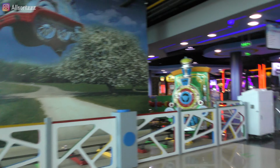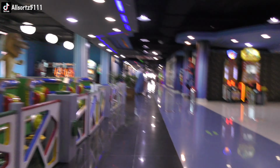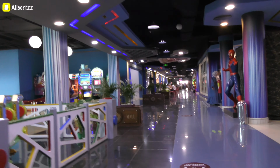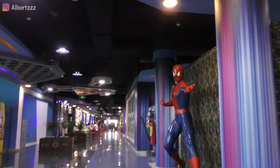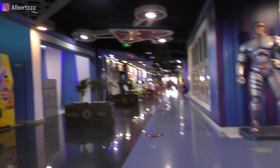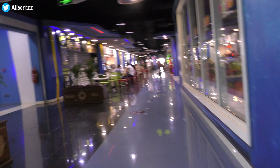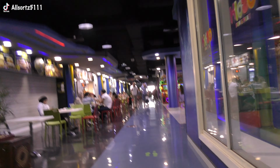And then coming back to the main area where all the games were previously when I made a video. Right in front of you, we've got a few restaurants as well. My main feature, oh, we've got Spider-Man here. The main attraction I like of this place is the outdoor scenery, which I'm going to show you right now.